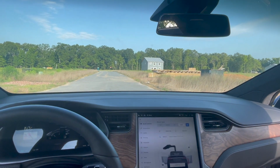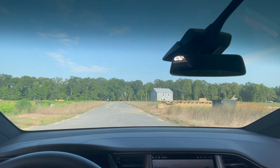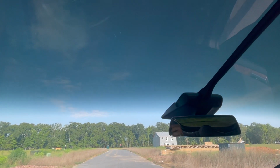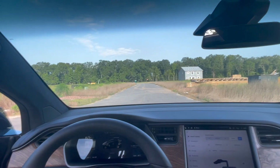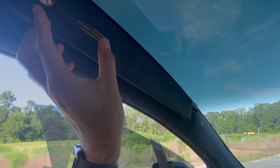With the Model X, something that's really unique is this piece of glass. This is probably the largest piece of glass in any automobile. And it's still going. I can't even get it all in one shot because it's such a large piece of glass. So I'm sure you're asking yourself, what about sunshades, sun visors? Well, Tesla's got you covered there too.